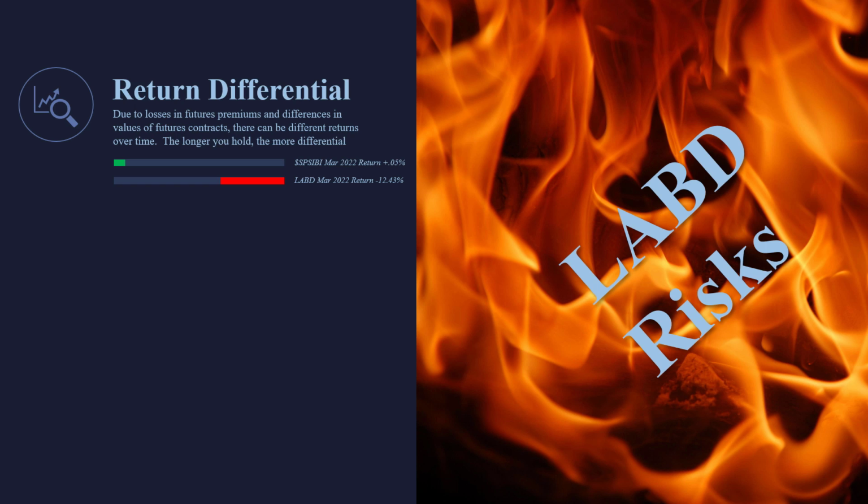So for the month of March 2022, the biotech index went up 0.05%. So basically went nowhere. But you can see the LABD went down 12%. Well, where did that come from? It's called the return differential.